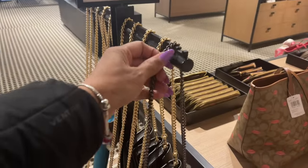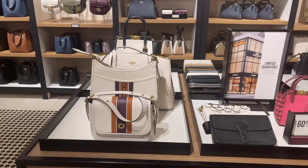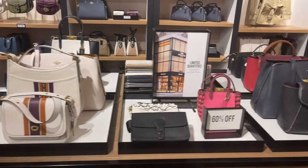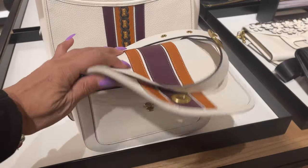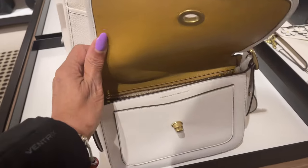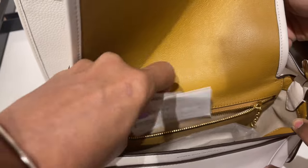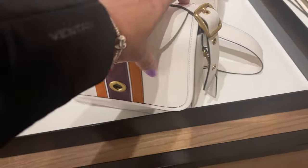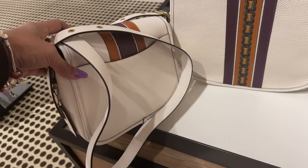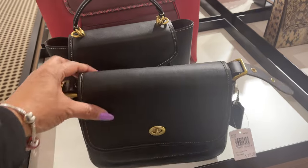The chain strap. It's a gold strap. It's from the Coach stores. They are 60% off. So this one is $450. You have a dust bag inside. And this is the price, $450. That's the side. That's the back. This one is $395 and it's 60% off.